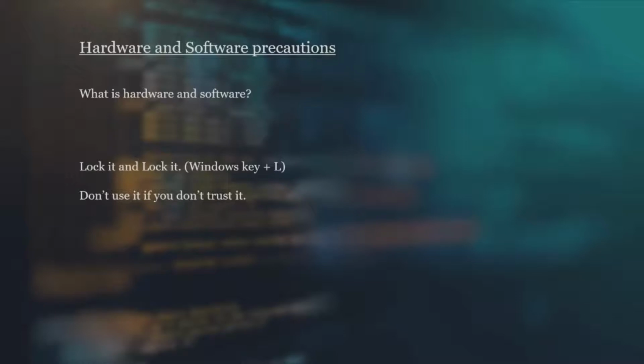Now there are lots of different things out there that you can come into contact with that you just need to be careful with. One of those is someone else's computer. Don't necessarily trust every computer that you use and think that it's safe.